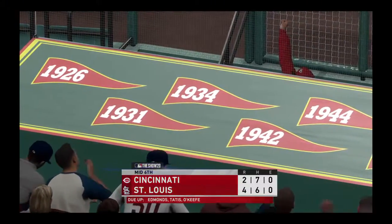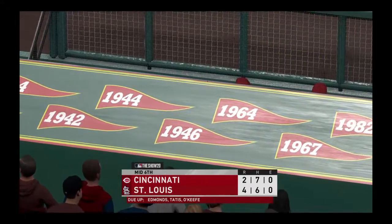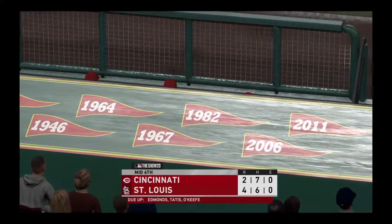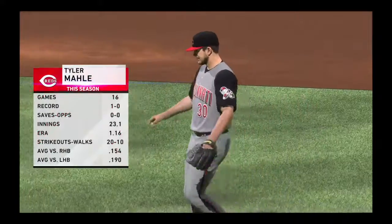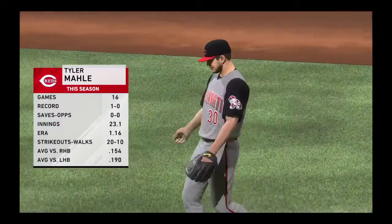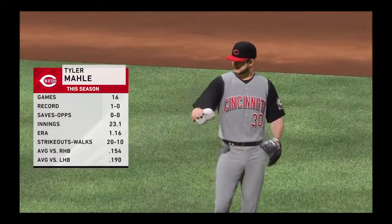Jim Edmonds will get set to lead it off here. The 5, 6, and 7 slots due up in the bottom of inning number 6. It's the Cardinals 4 and the Reds 2. Your attention, please. Now pitching for the Reds, number 30, Tyler Malley.